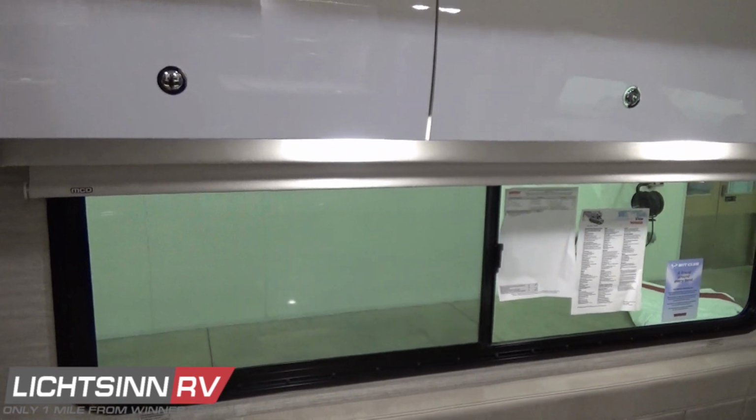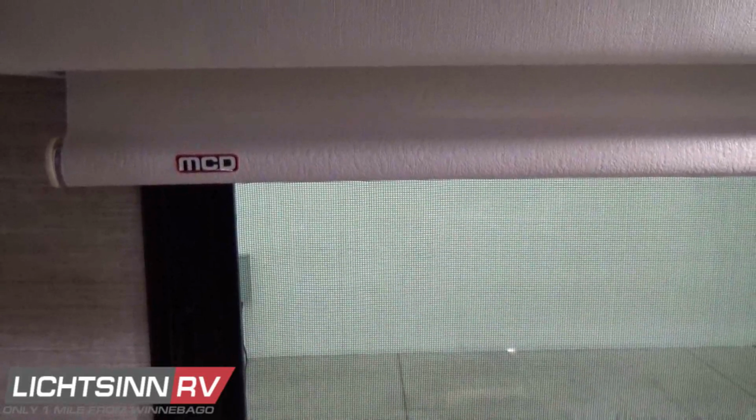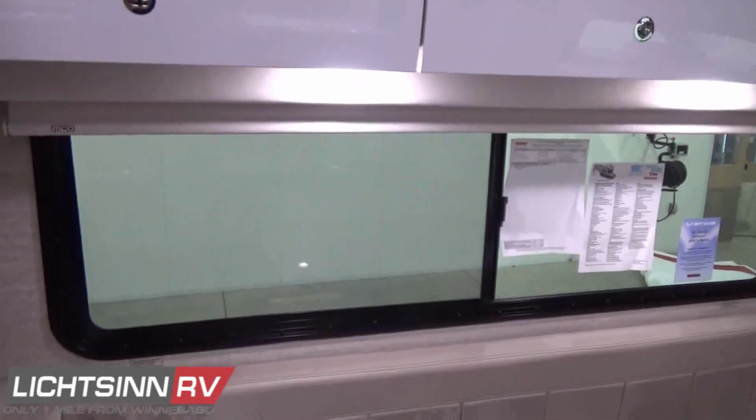These MCD shades are the true proprietary roller shades that overtook the industry in 2010. These are not knockoff slow rise blinds like other RV manufacturers use. They very simply glide down with a gentle tug and recess in a fluid, quiet motion.